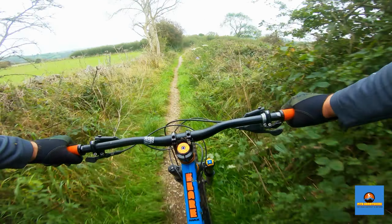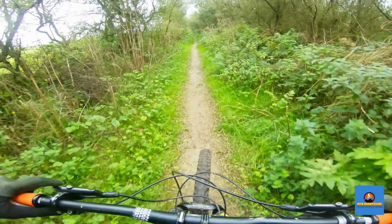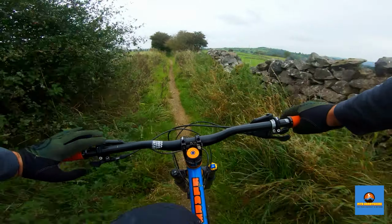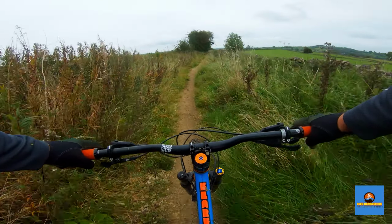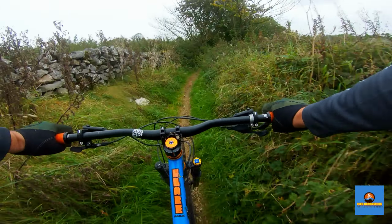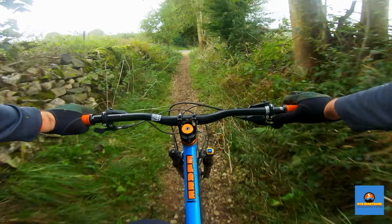Well, it's a single track way. Wasn't expecting that. Yeah, I think the last time I came down here, all this was completely overgrown. All of it was mad with the nettles and whatever else wants to do mischief. Yeah, it's quite rideable today. Still a hand up. Jesus, I've got to hold that. Some kind of thistle.